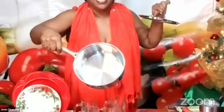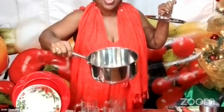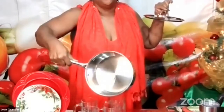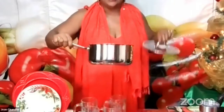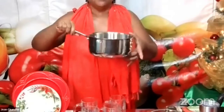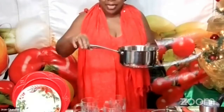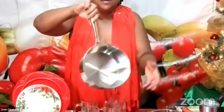Now let's talk about the signature collection. Take a look. It has that nice polished satin finish interior, and that is so that it prevents sticking. So you don't have foods that will stick to the interior, and it makes it so much easier for cleaning. And as always, we have the beautiful polished exterior. That's one of the things I love about our cookware, because it always has that beautiful mirrored exterior.